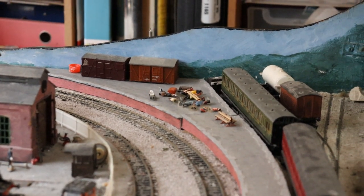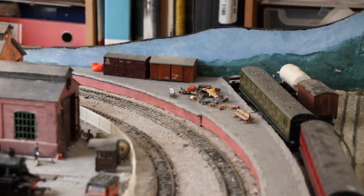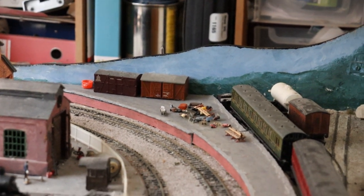And there's a whole pile of dead people who are permanently locked in the station. They didn't know where to go.